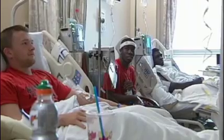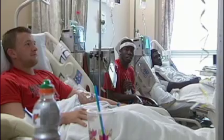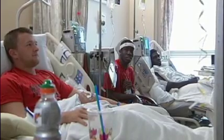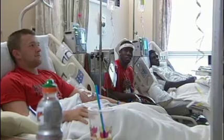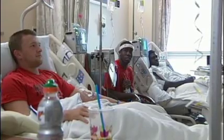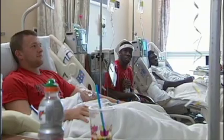In 2011, 13 University of Iowa football players were admitted to the hospital for rhabdomyolysis. Rhabdomyolysis is a muscle disorder that may occur with stress and can lead to kidney failure. This syndrome usually causes temporary paralysis of the affected muscles.